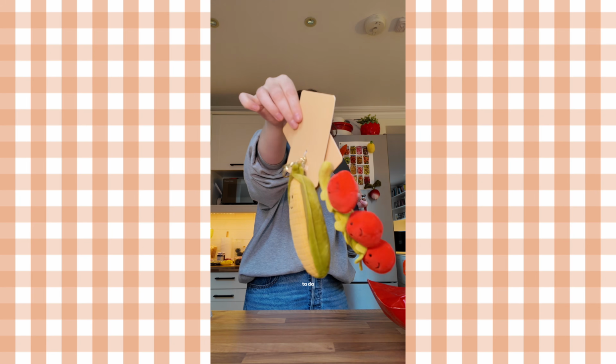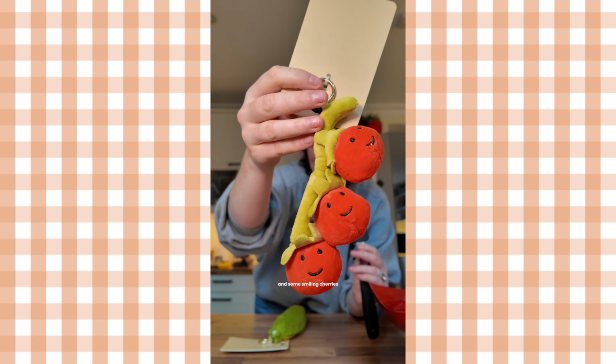These next two things were 100% impulse buys, but you'll get it when you see them. Ta-da! We have a corn on the cob keyring. They're plushy and so squishy. And some smiling cherries. These are by Bessie London. I would definitely recommend getting these. They are adorable. Are they cute?